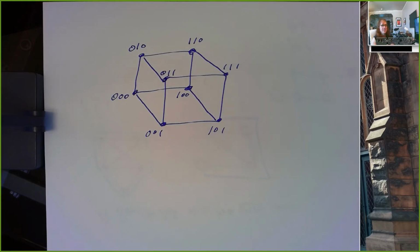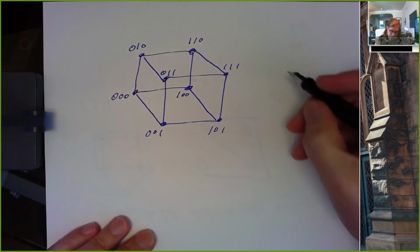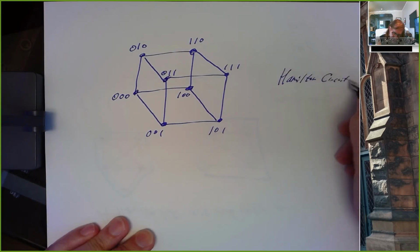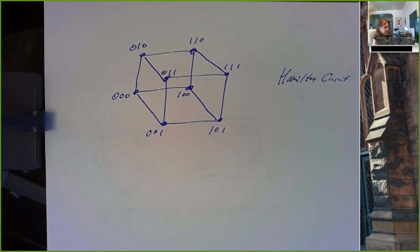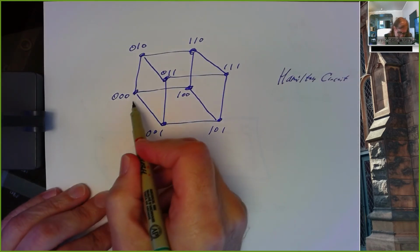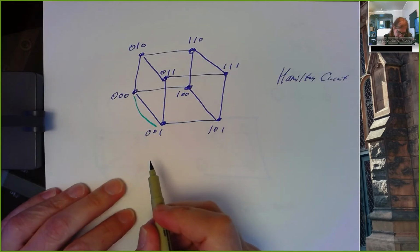All right, so I've got a graph with 8 vertices and 12 edges, and I've labeled my vertices totally randomly as 3-bit binary numbers. And the question is about Hamilton circuits. And we can say, is there a Hamilton circuit through this graph? And there is. And so if I start from this vertex labeled 000, what can I do to visit each vertex exactly once?